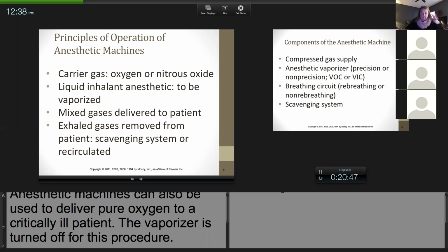Now, what you guys have experienced, once you turn off the vaporizer, when you turn a vaporizer to 0 or off, and your oxygen's still on, then you are just delivering oxygen. But once you open up that vaporizer, you're going to get a mixed gas, vaporizer and anesthetic.